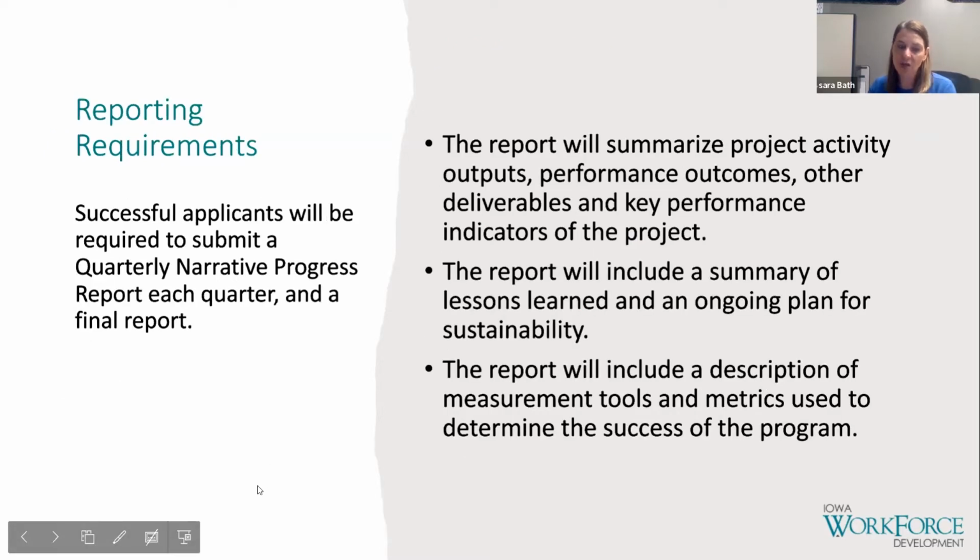So when we talk about reporting requirements, successful applicants need to submit both a quarterly narrative progress report each quarter and then a final report. This report needs to summarize the activities, the outcomes, and key performance indicators of the project, along with a description of how those measurement tools and metrics were used to determine the success. We are also looking for a summary of lessons learned and an ongoing plan for sustainability.